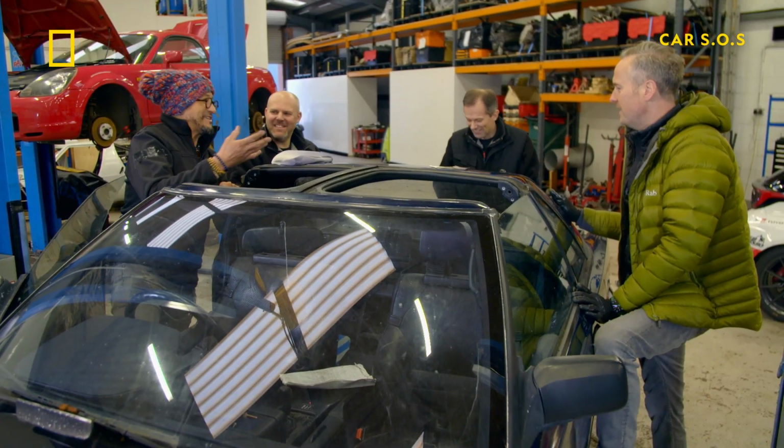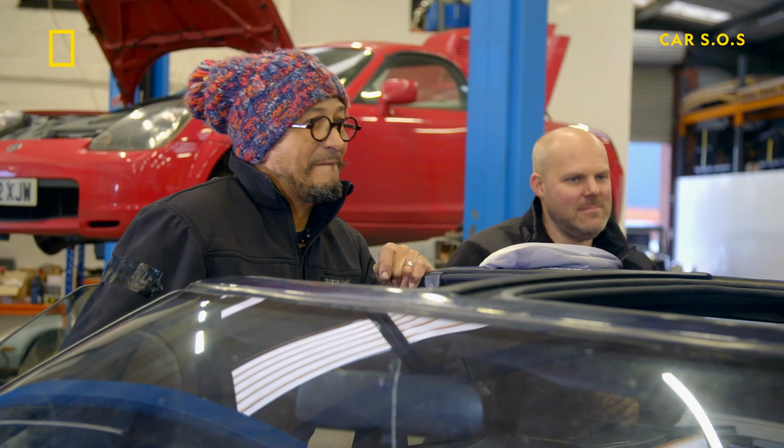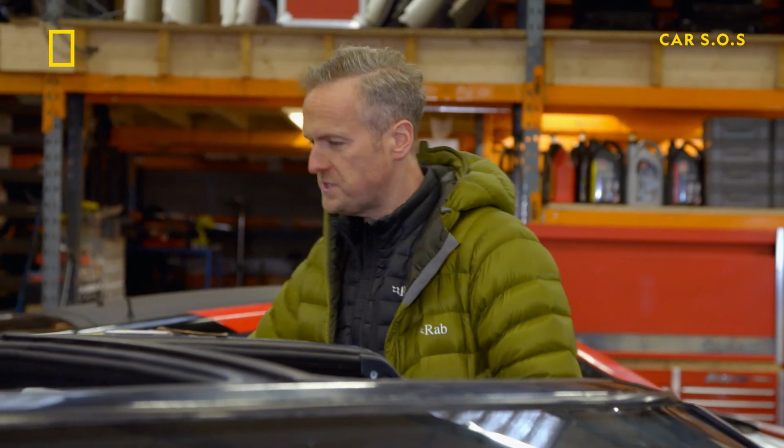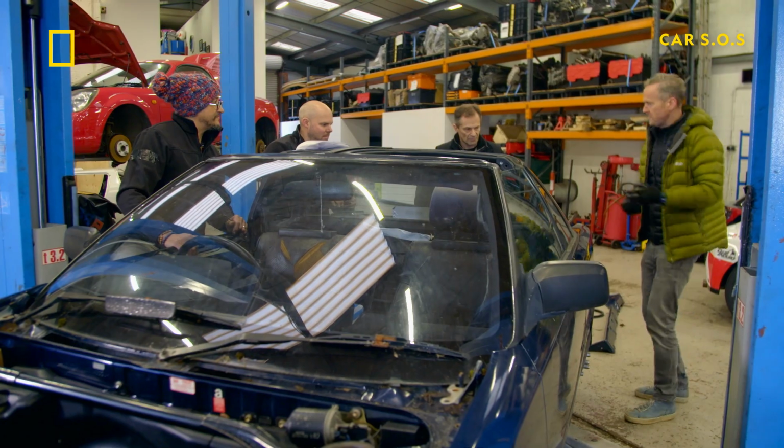So we've got an engine that starts but runs for literally seconds. We've got dented wings, we've got a dodgy rear quarter, we've got a dodgy bumper and something going on with the engine. What's happened to this car and what are they trying to hide?